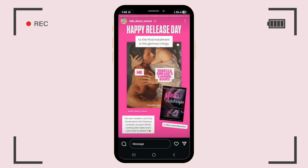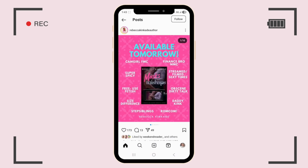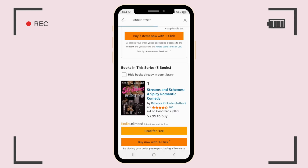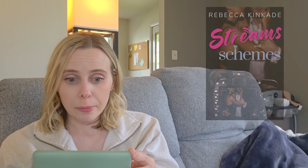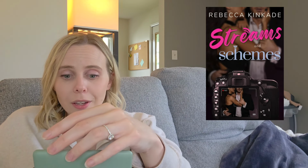The next one is another one that I got from Talk About Swoon. Can you tell I get my recommendations from the same couple of people? This is Masks and Mishaps. It looks like it just came out earlier in the month. When I went to KU, I found that it is part of a series. Right now, there's 3 books. The first one is called Screams and Schemes. I'm assuming it involves them filming. It sounds like it's neighbors to lovers, so we're gonna give it a shot.